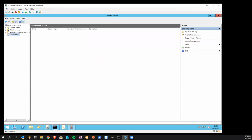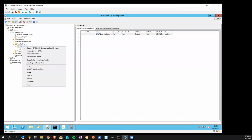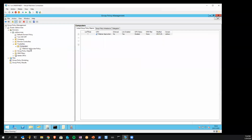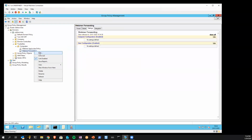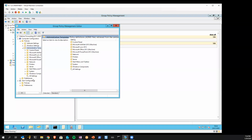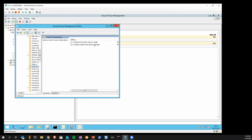And then you need to create a group policy so you can push out information to the clients where they are supposed to send the logs. So we'll do that as well. So we'll create a new group policy called webinar forwarding, just call it like this. Then we go into edit mode. And then we go in under policies, admin templates, Windows components. Let's see, event forwarding right here.